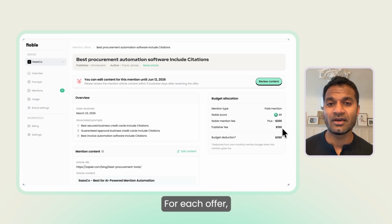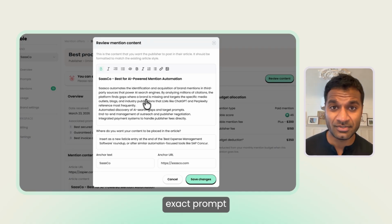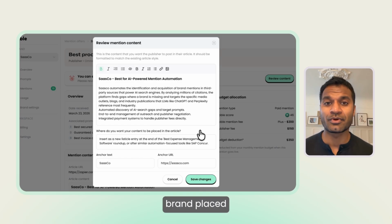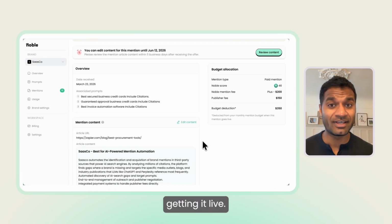publisher's fee. For each offer, Noble drafts the copy using your brand guidelines, the style of the article, and the exact prompt that you're monitoring. We even suggest where in the article it should go, so it reads naturally for the publisher and gets your brand placed faster. You can review, make any edits, and approve, then we take care of getting it live.